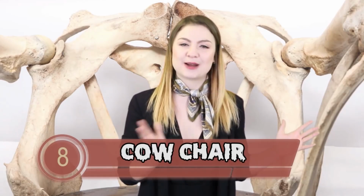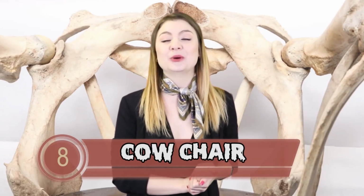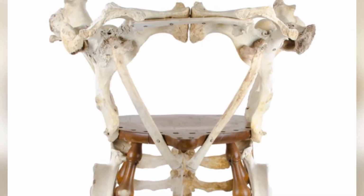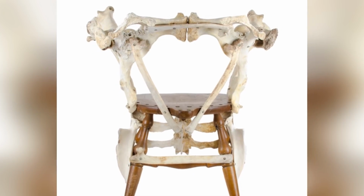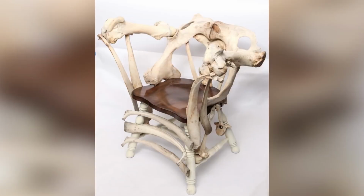I'm gonna once again segue beautifully into that bovine beast. At number 8, we have the cow chair. What better place to park your hide? Honestly, I can actually think of a lot of chairs I'd rather sit in than one made of bones, especially cow bone. I am a soft, humble vegetarian after all. Maybe Gaston of Beauty and the Beast would like it, because as we know, he uses antlers in all of his decorating, although maybe he'd like to branch out with an accent chair.